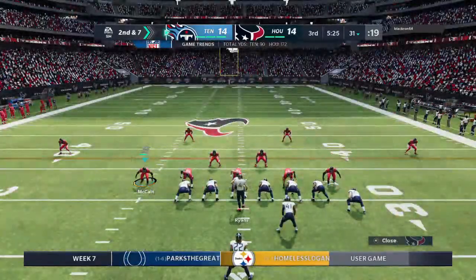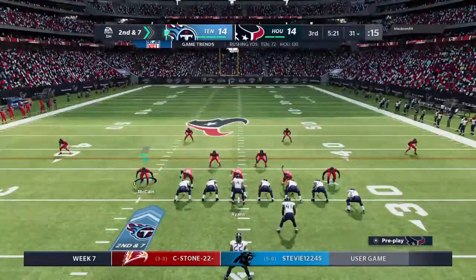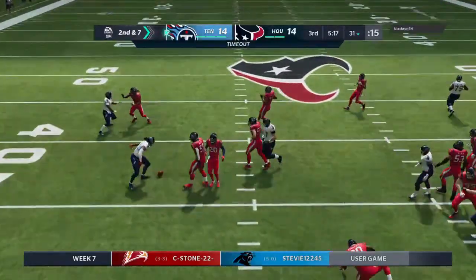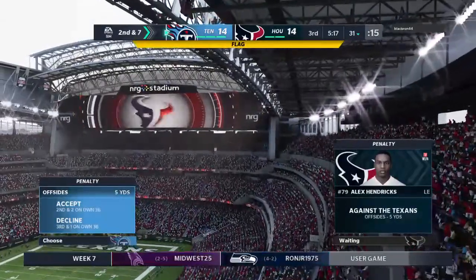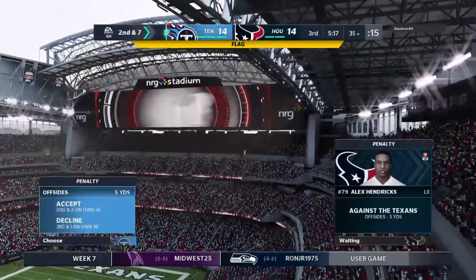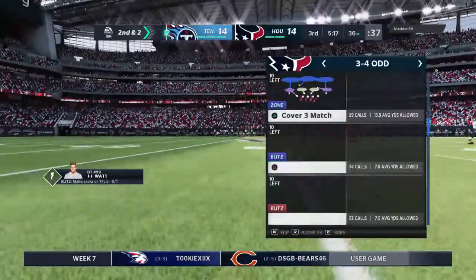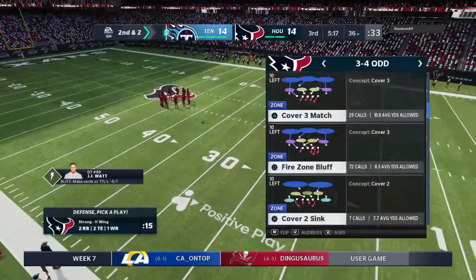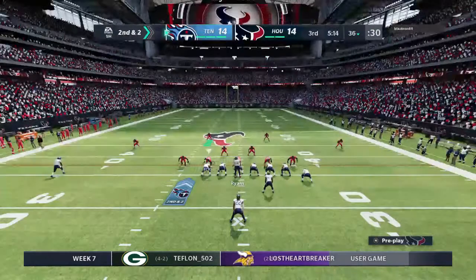The last run got 3. Now here's 2nd and 7. Again, it's Henry. Well, we looked at each other right when he flinched. We knew that that flag was coming. Yeah, offsides, easy call, mark off the 5, and keep it moving. 2nd and 2 now. The penalty leaves him in pretty good shape.